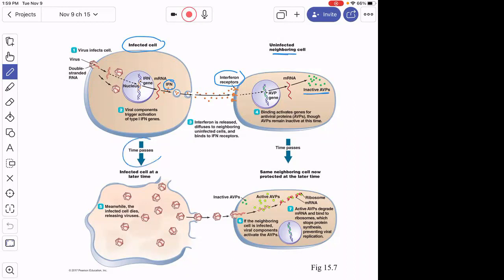Over time, this infected cell is going to die. Eventually, again, the cell takes over, makes more virions, and it lyses or buds out of the cell. So those new virions, maybe at a later time, are infecting this cell that originally was uninfected, but was prepared because it got these interferon signals. So now that the cell senses that the virus is infecting it, it activates those antiviral proteins, and those are going to act to stop protein synthesis. They bind to the ribosome and stop any protein synthesis in the cell.